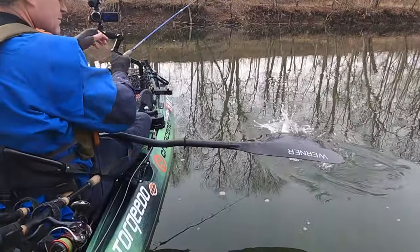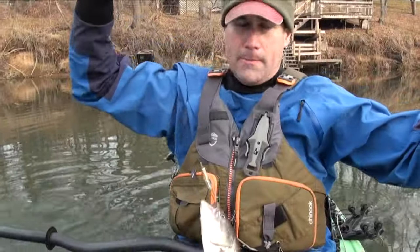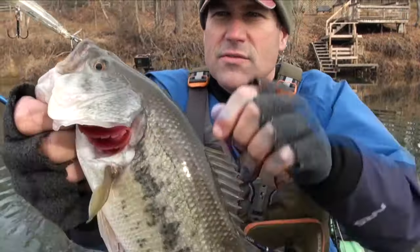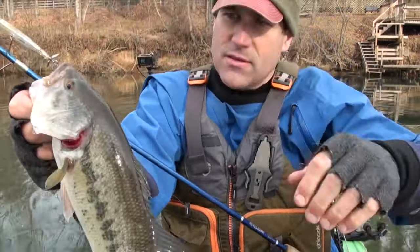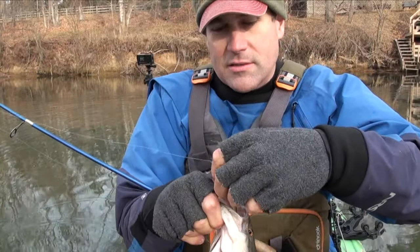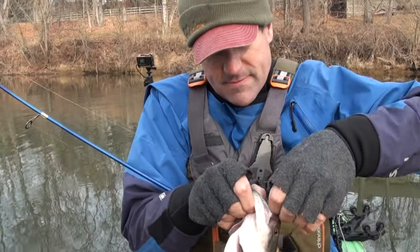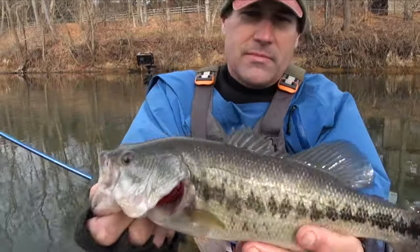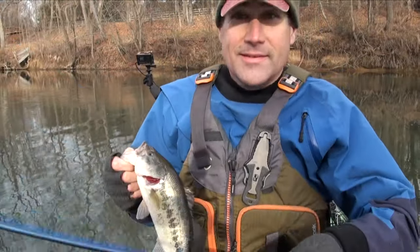Got a little spy bait largy, I think. Get you in here. Look at that. First fish of the day. I think I might take you downstream a little bit in case you have friends in that pocket. He didn't take it very deep. 13 incher to start.